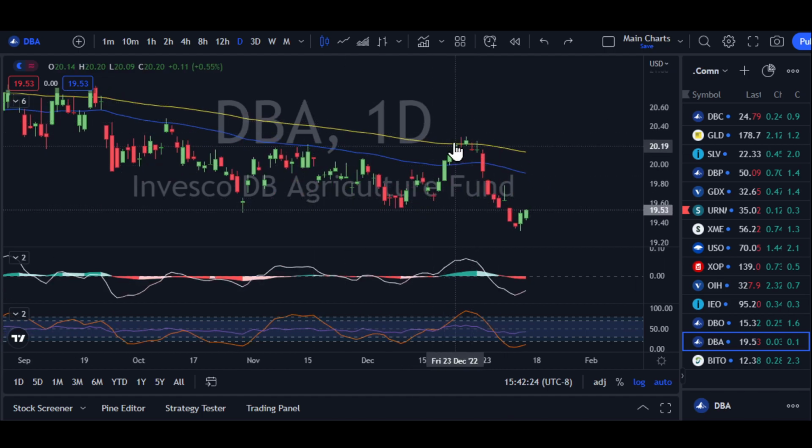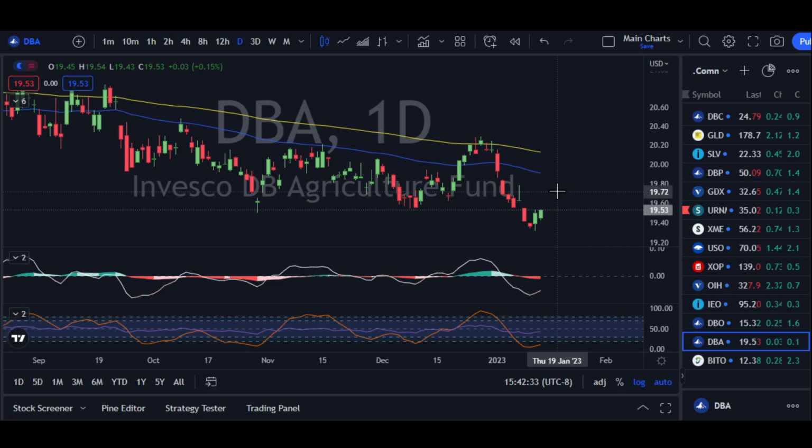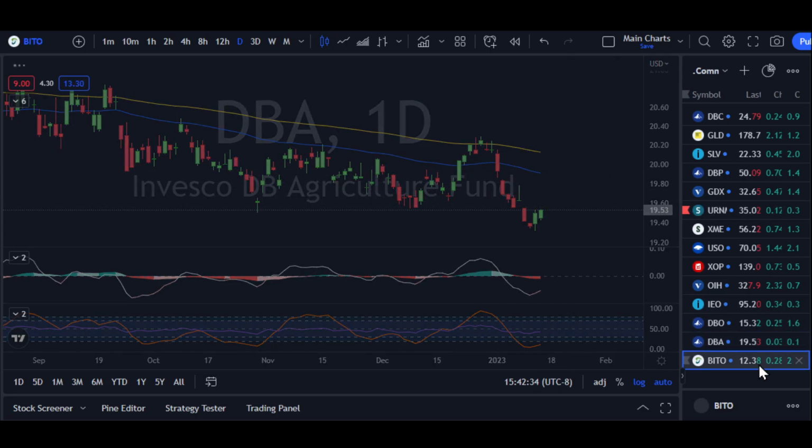Because you can see, though it does on occasion come up to the 26-week moving average, it has hit the 13-week moving average quite a bit more, and so again, the risk to reward is not quite ideal there.